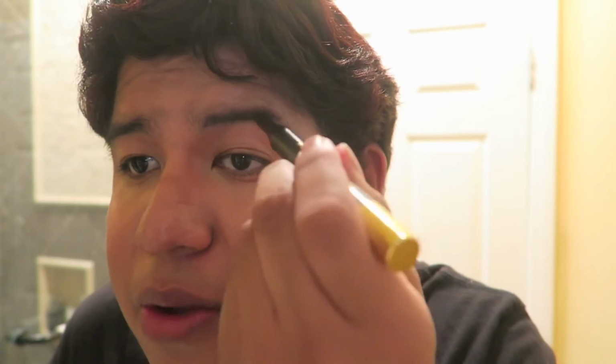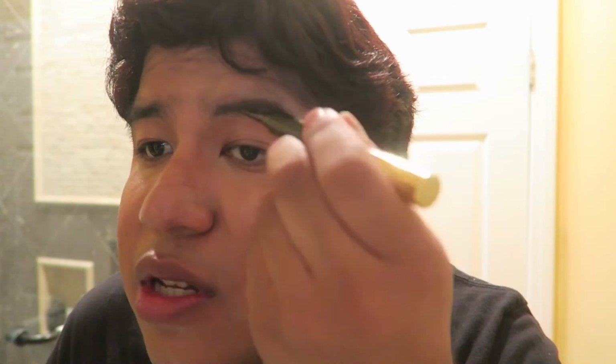Okay, and I just fill in where I need to. I also just make my brow just a little longer with this. So I just drag out just a little bit, filler up. And then going back with this, I love that the brush is detachable. I don't know why, but there's just something luxe. There's something chic about this. Gucci Westman is a chic lady. What more can I say?